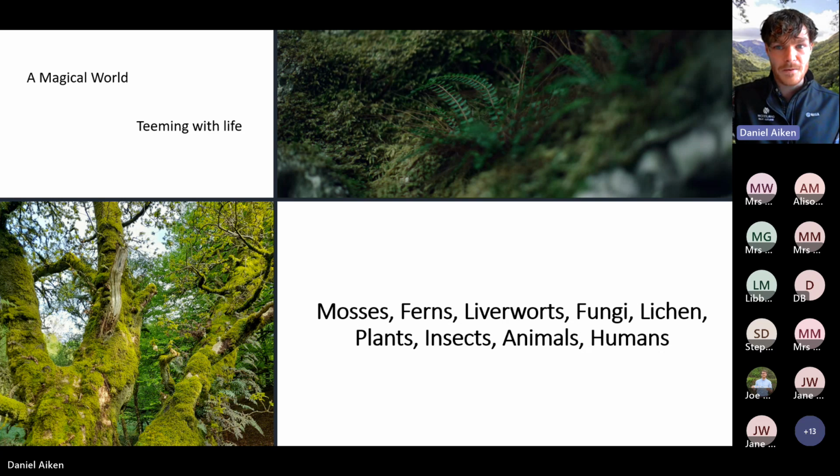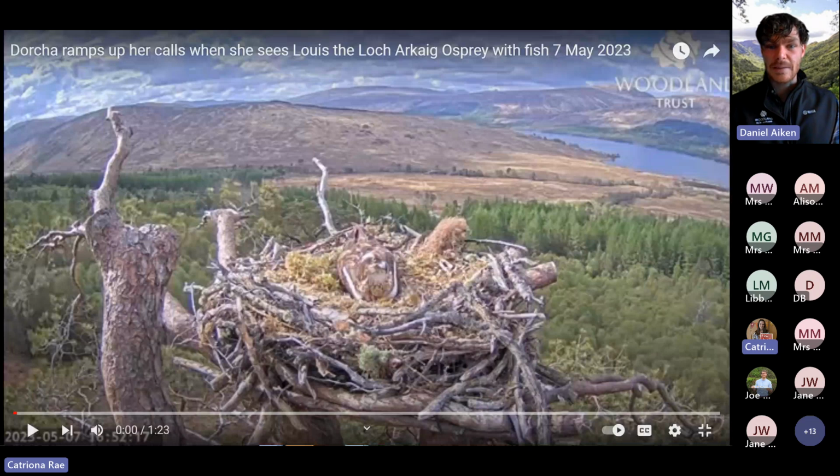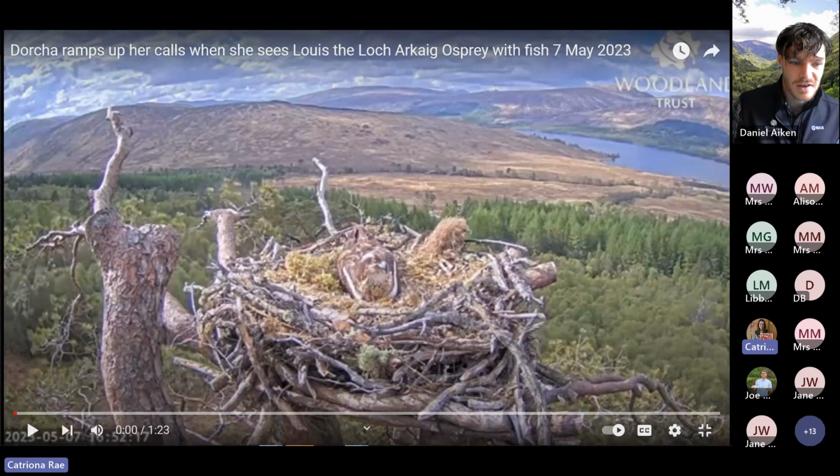We've managed to put up a camera a couple of years ago, and we've been filming this osprey nest, and Louis has been the inhabitant of this nest up in Loch Arkaig. Kat, if you're able to show the video. There's a video of Louis capturing a fish for Dorsia, and Dorsia is at the moment sitting on three eggs. So, three future osprey chicks.